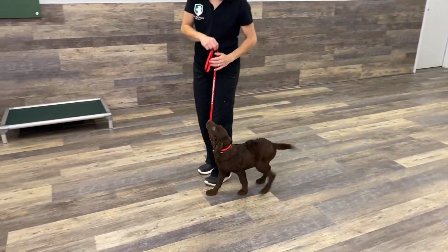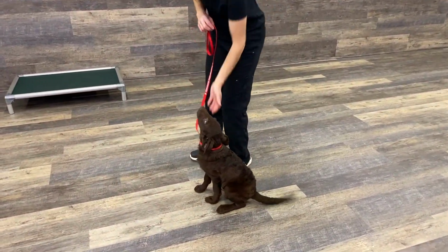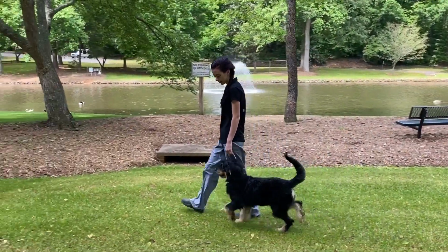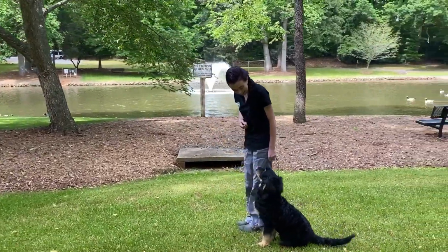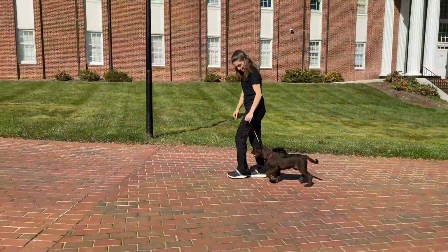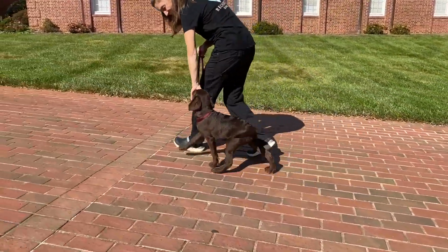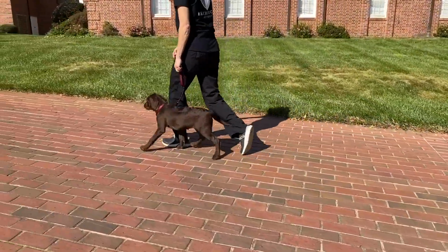We train them that when we stop walking, they do what's called an auto sit. That's where they automatically sit without being told, without having any hand signals. They automatically sit. That builds respect and focus on you. A couple other areas in outside training that are a little bit harder to show are car training, and also swim training when the weather's warmer.